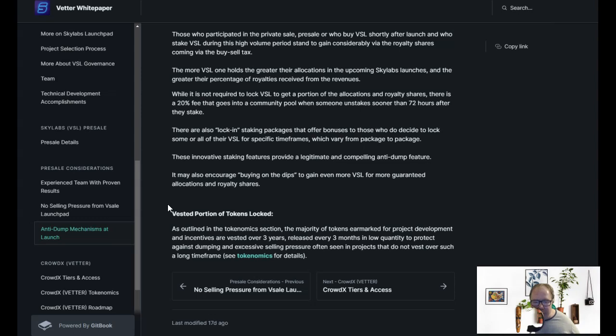Vested proportion of the token locked. As outlined in the tokenomics section, the majority of the tokens are earmarked for the project development, and incentives are vested over 3 years, released every 3 months in low quantity to protect against dumping, the excessive selling pressure often seen in projects that do not vest over such a long-term frame. So go ahead and look at the tokenomics again. I encourage you to read the white paper for full details.